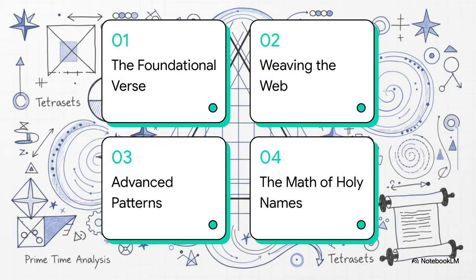All right, so here's our game plan. We're going to start with the one verse that kicks this whole thing off. Then we'll look at a method researchers use to connect the dots across the entire text. After that, we'll get into some even more advanced patterns before seeing how all this math applies to some of the most sacred names in Scripture.